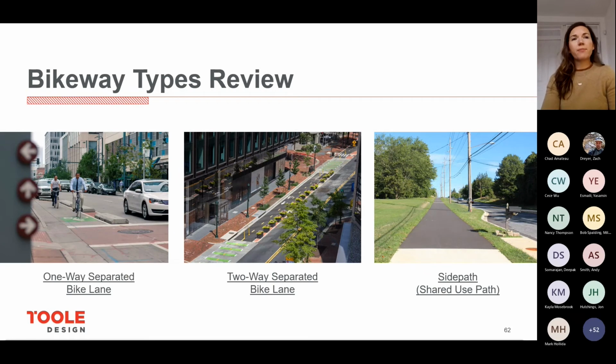And then we go into the separated bike lane types. We have 1-way and 2-way. The key difference between this and a buffered is the vertical delineation or vertical separation. So whether that's curb or planters or flex posts, anything that is going to be vertical is going to make this into a separated bike lane. And then finally on the right, we have a side path, which you've probably also heard called a shared use path. When we're talking about side path, what that really means is just that it's within the roadway's right of way. It's not in its own alignment outside of the rest of the roadway.